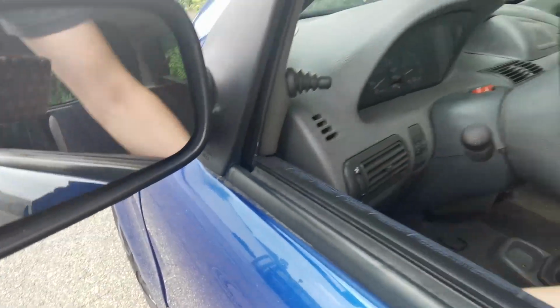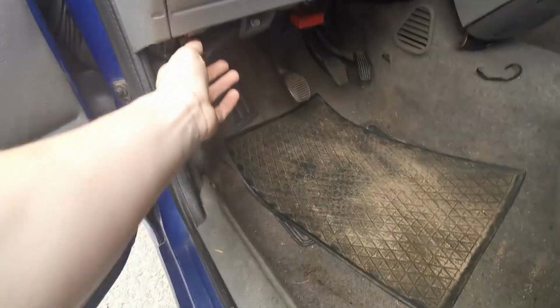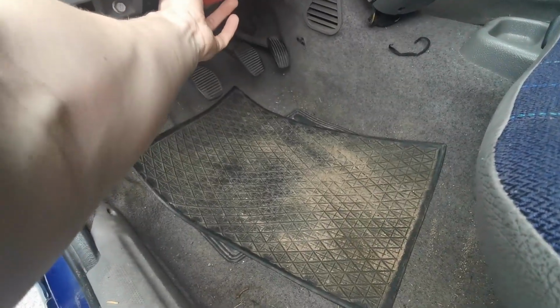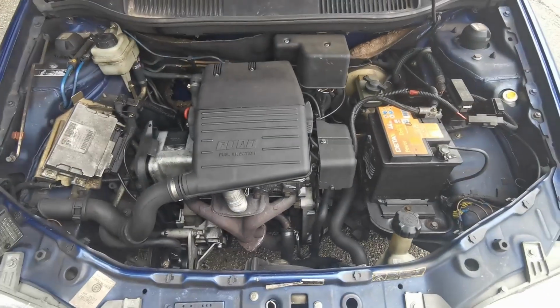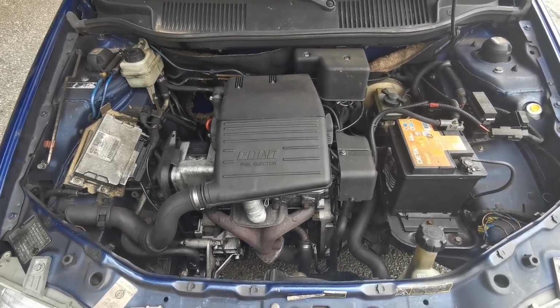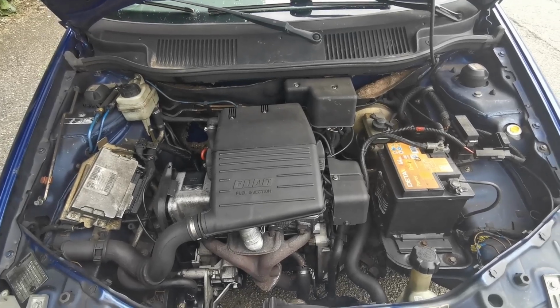Can I open the hood from here? Don't know. Maybe. Where is it? Is that thing it? I guess it is. Yes, it is. I'll be honest, I don't think it's running on 4 cylinders right now. It doesn't seem like it. It doesn't feel like it. It bogs. It's unhappy.